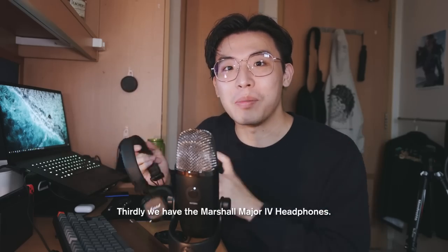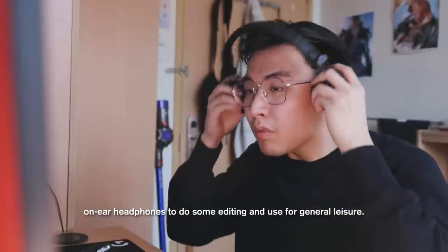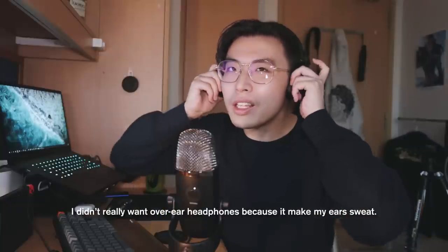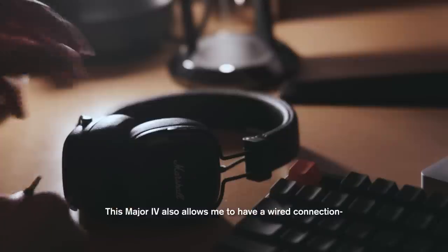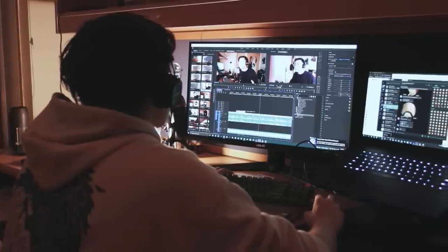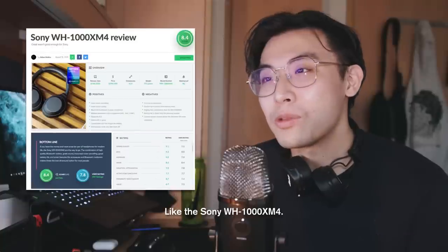But yeah, thirdly, we have the Major 4 headphones. I bought these a few weeks back because I wanted some on-ear headphones to do some editing and use for general leisure. I didn't really want over-ear headphones because it makes my ears sweat. This Major 4 also allows me to have a wired connection, which kind of eradicates potential audio lag when editing videos. The sound quality is crisp, but there are definitely better ones out there, like the Sony WH-1000XM4.